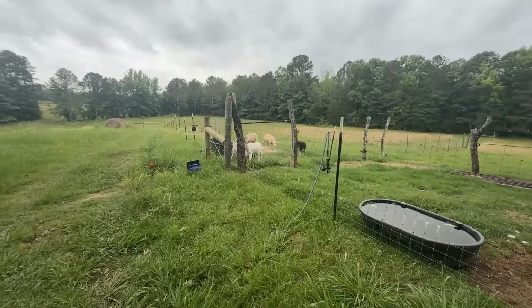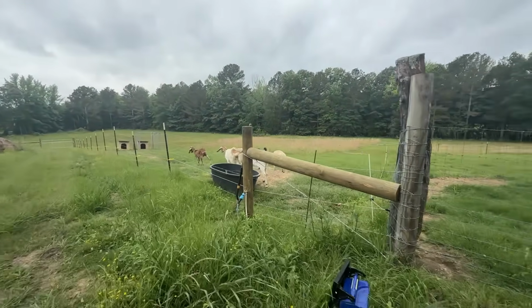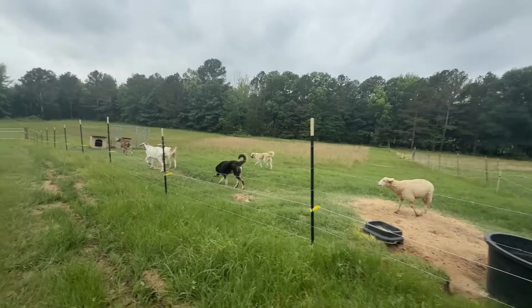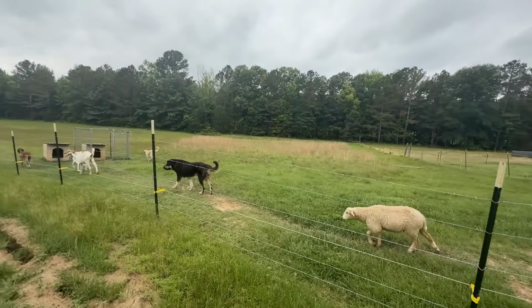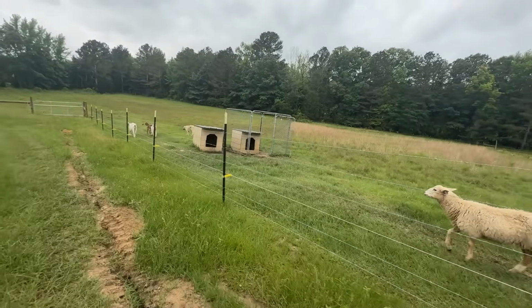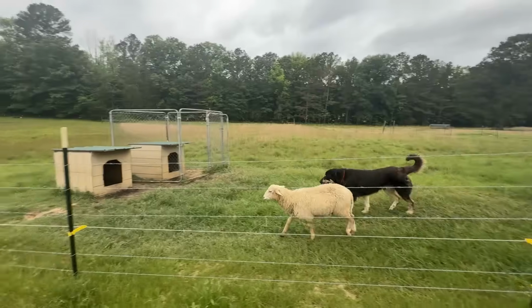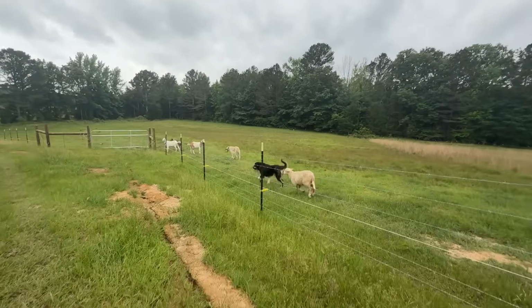Good morning. Hey, Cy. Dinner time. It's actually breakfast time, but I've just always called it dinner time with them, so they know what it means. Feeding time, huh? Come on, Cy. Come on, Coos. Yeah, good babies.